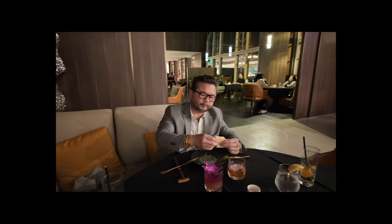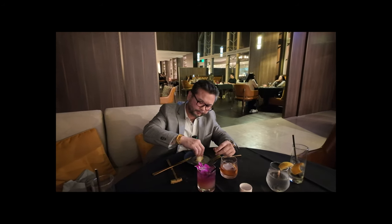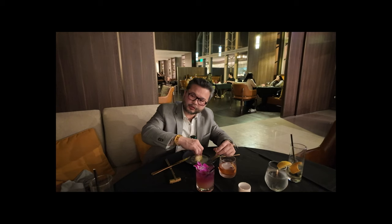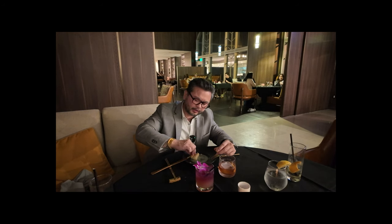Omakase, I like it. Every course so far is making me say I love my life. I love it. I wonder if they do large parties. They have a big table back there. You should check it out. You should take a walk around. Check it out a little bit later on. You can see that bigger table back there.